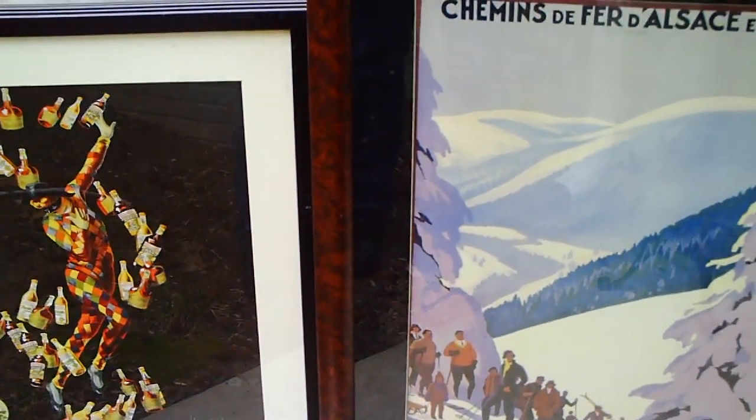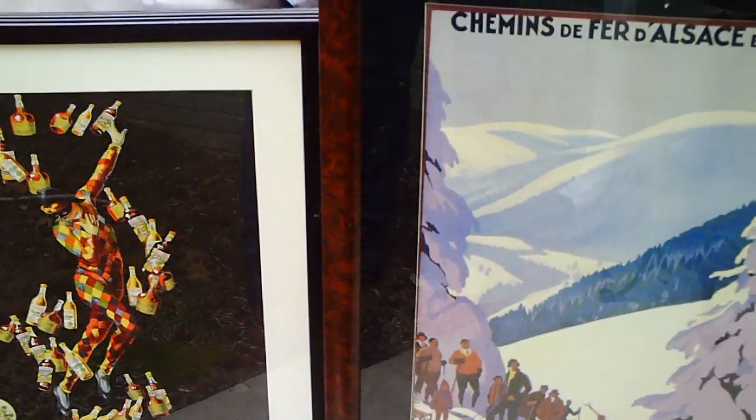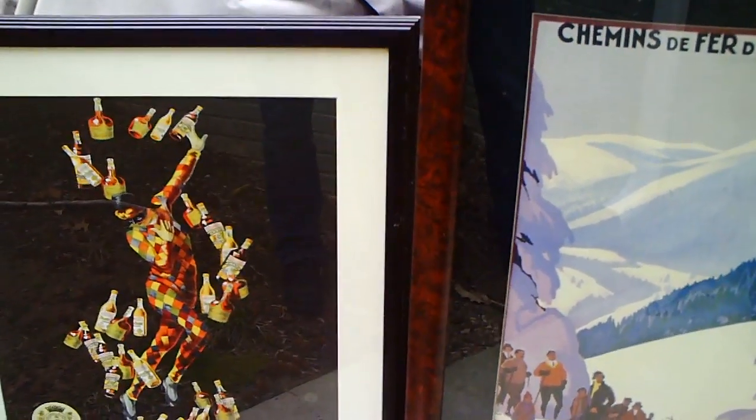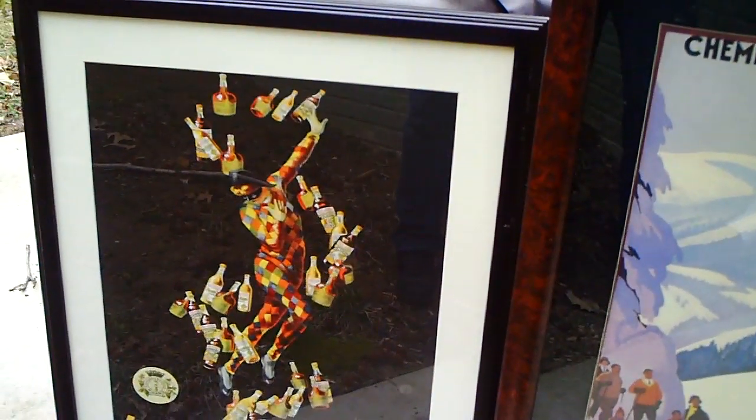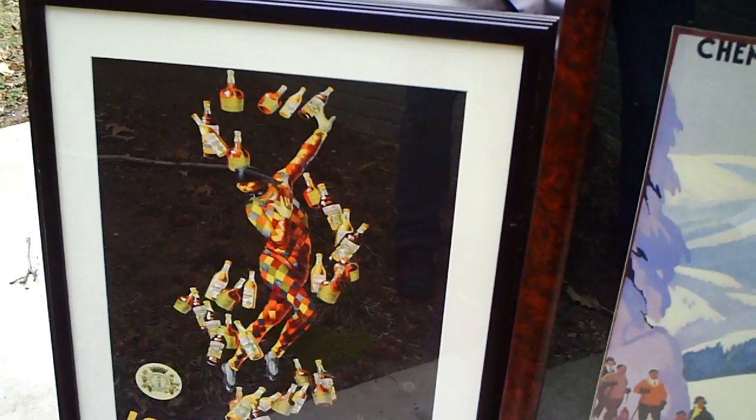It's a bit of a roll of the dice, but I just don't want to put them out there even at $150 and take the chance that they're worth a lot more than that. So we'll see what happens with them.